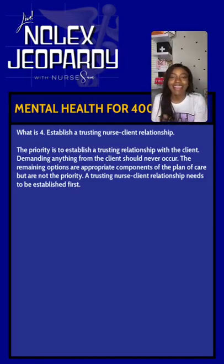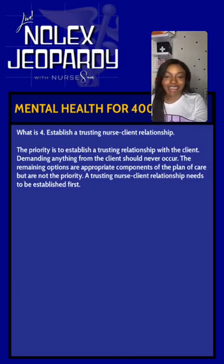So kind of think about that when you think about mental health patients. Not really them asking for money, but just think about the fact that specifically with mental health, you want to establish trust. Establish trust. Okay, I said it. All right. Awesome.